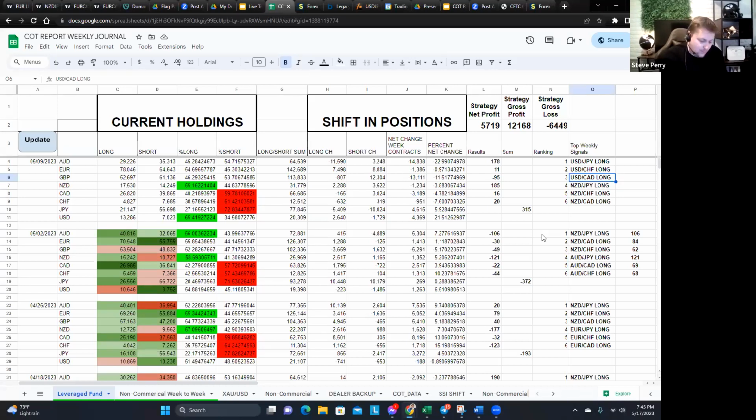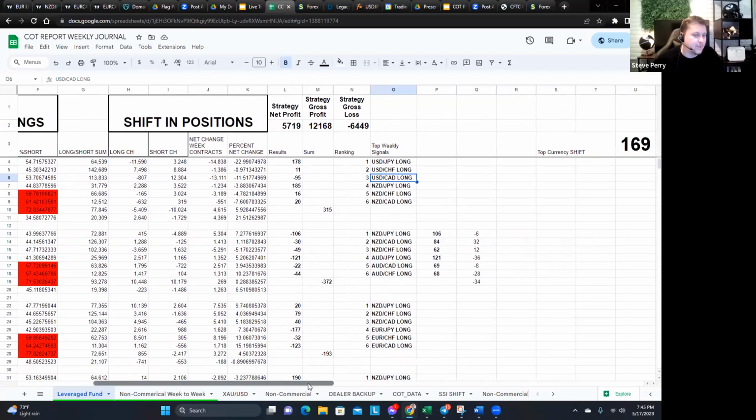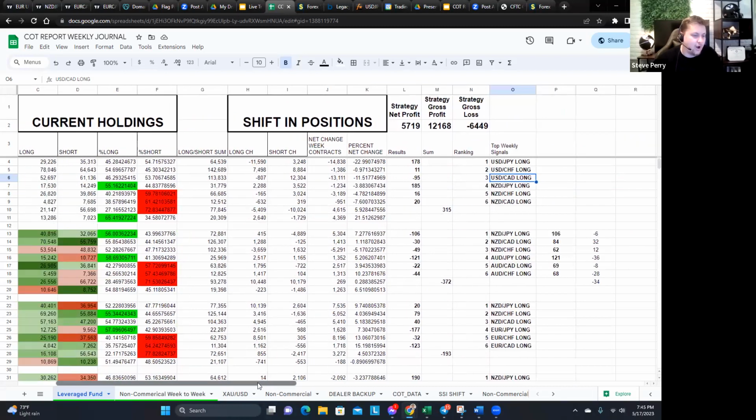So, do I use a trailing stop? Oh, absolutely. Yeah, absolutely use a trailing stop. I think it's a must. So something we talked about this morning, Lee, I don't know if you were here this morning, I can't remember, but something we talked about this morning was last week, it was a losing week for the COT report.